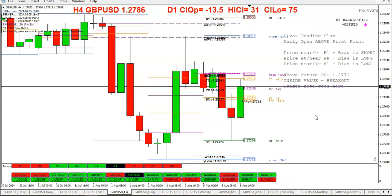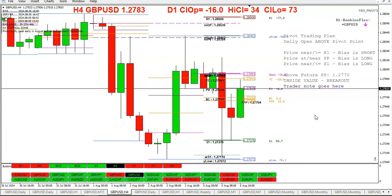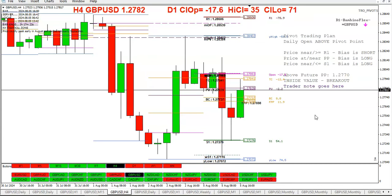Yeah, and the Bambino Flex indicator was showing to look for shorts. Pivot trading plan, the bias near R1 was short. I said the bias near the pivot was long. In fact, we're at the pivot right now, 127.84. It's 839 for you 5-digit traders. We're all 5-digit traders, but I just hate seeing that fifth decimal. And it said near S1 was long.